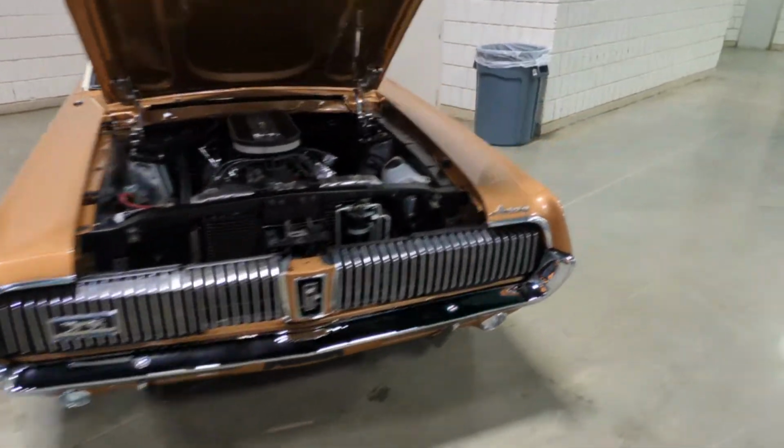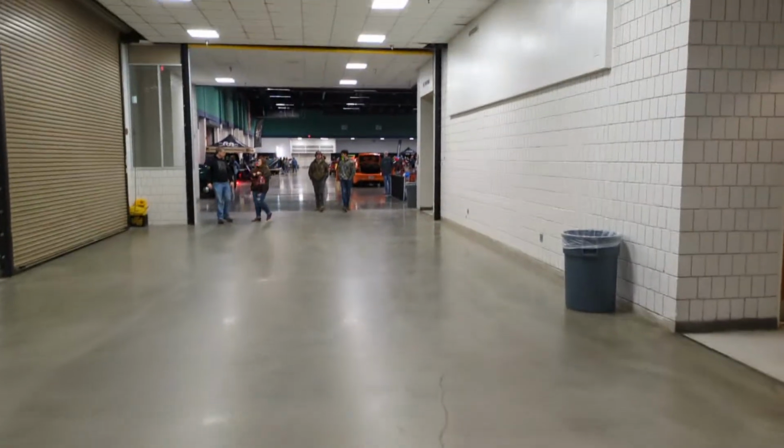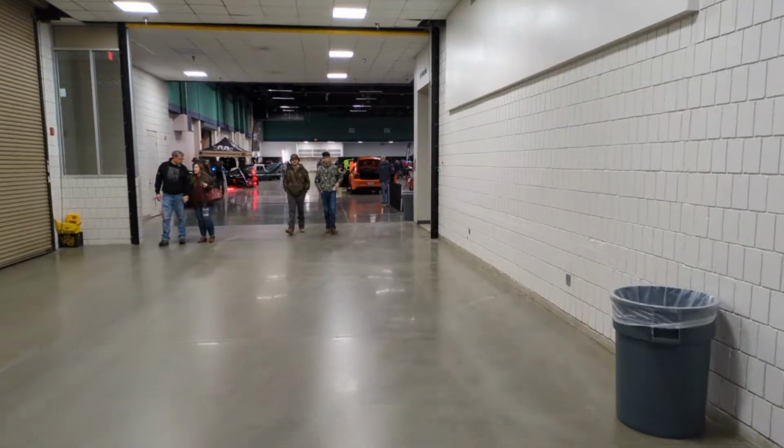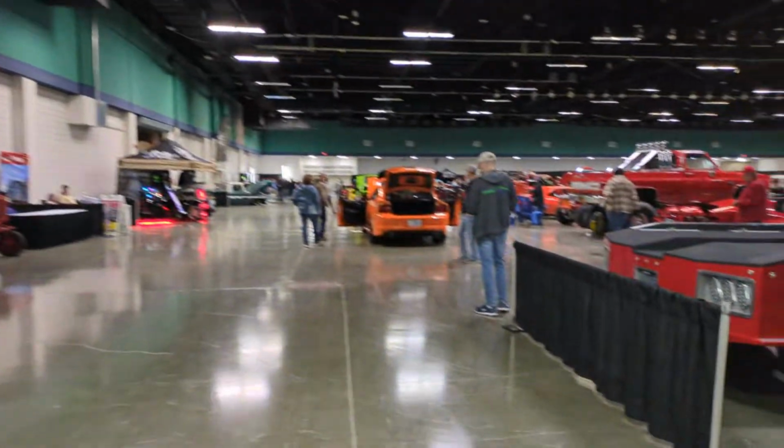All right, we're just going to walk through over here. They normally have cars here. They didn't have cars here this year, but they had a huge F-350 truck, effectively a monster truck right here. But hey, I found Jay.